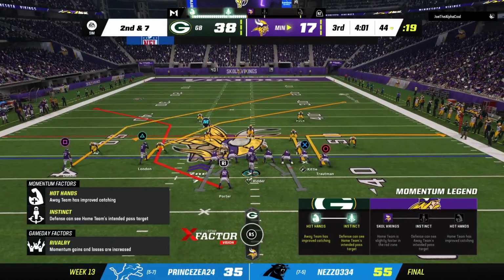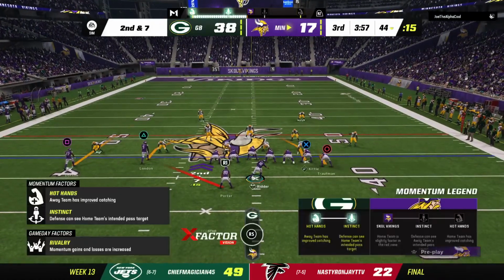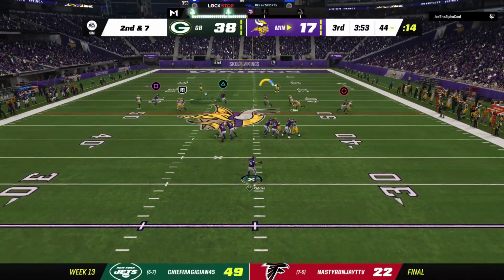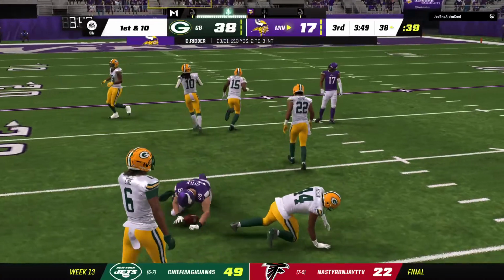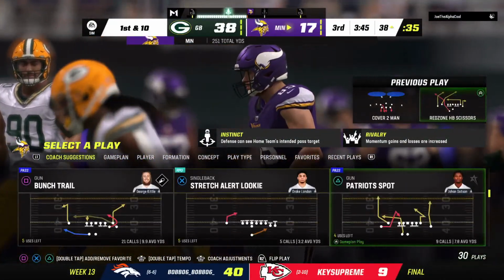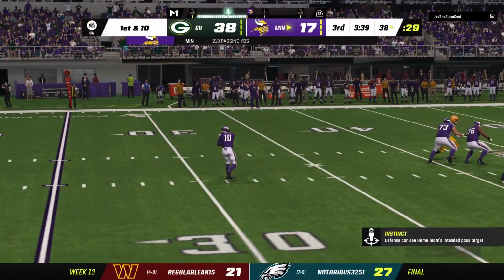Out of bounds at the 44-yard line. It's a pickup of 3. Brings up 2nd and 7. Here's a 2nd and 7. This one caught by Kittle. And this is going to result in another first down as the tackle's made at the Packers' 38-yard line. A gain of 18 and a new set of downs.